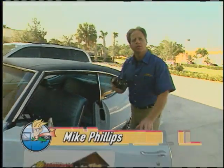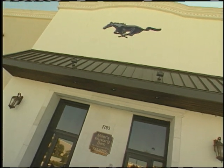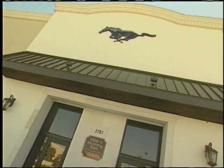Mike Phillips here with AutoGeek's What's in the Garage, and today I'm in Jupiter, Florida, and I hear behind these doors are a couple of really nice Mustangs. So let's knock on the door and see what's in the garage.